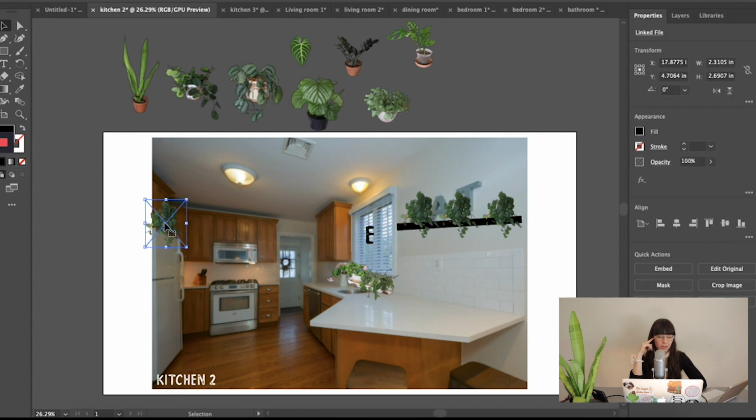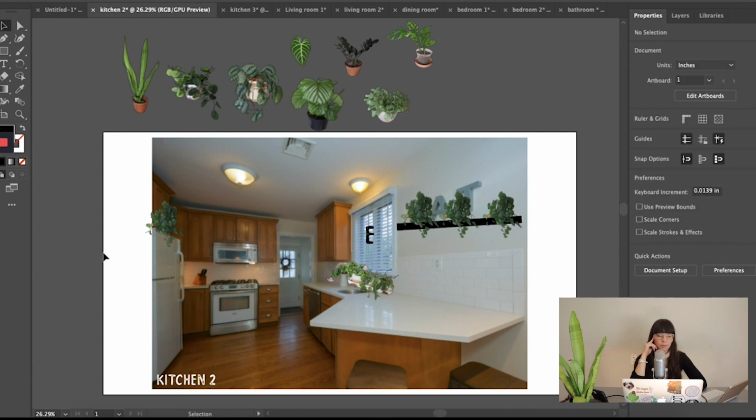and dare I say we could add another one of these. We could technically put something like that over here, like cascading off of the refrigerator. Again, that might look messy to some people, so they might not want that. So let's take that out.